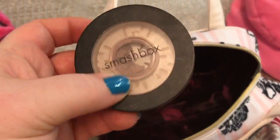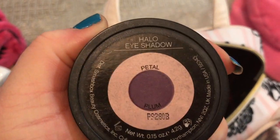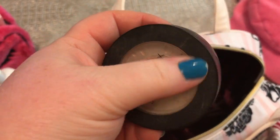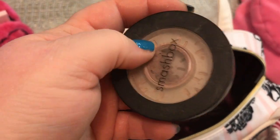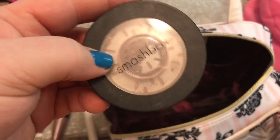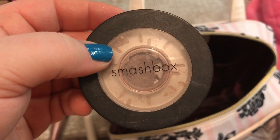Let me make sure on this one. Oh, one more. Oh, this is another shade of the Smashbox Halo for eyes. Because you have one color here and another color here. And you turn the thing and it mills out the colors. Like I said, this is best for wrinkles around the eyes or eyes that are aging. This is perfect.